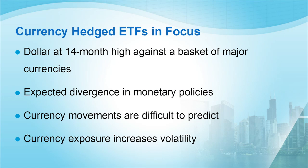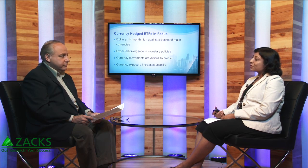We also have, as you mentioned a moment ago, a stronger U.S. dollar and an outlook for the euro that's not so good. In fact, this week, the dollar touched a 14-month high against a basket of major currencies. And the dollar is expected to continue to be strong because of the perceived divergence in monetary policies. The Fed has been tapering the QE program, and is expected to start raising interest rates sometime next year. On the other hand, the Eurozone still has dovish monetary policies. Japan still has dovish monetary policies. So they are expected to increase easing in those regions. With that divergence in monetary policy, the dollar may continue to be strong going forward.